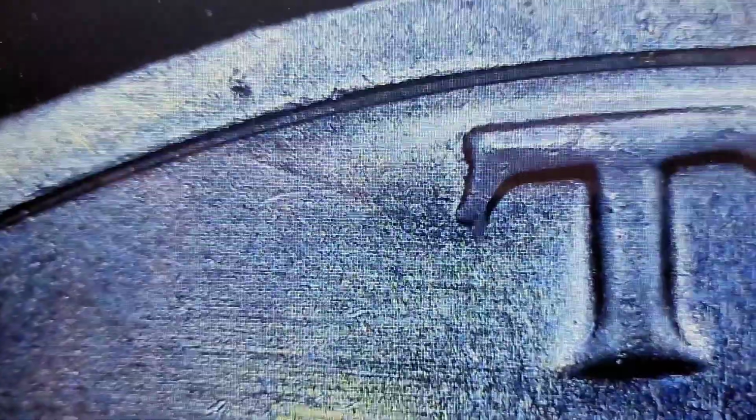And then if I put this on its side, you can see the doubling in the W, the R, the U, the S, not so much in the T. And then we have that jet out in the T for Liberty. So that's the FS 101. You get that jet out in the E, and then extra thickness in the stars on the reverse and split serifs. You can see that there.